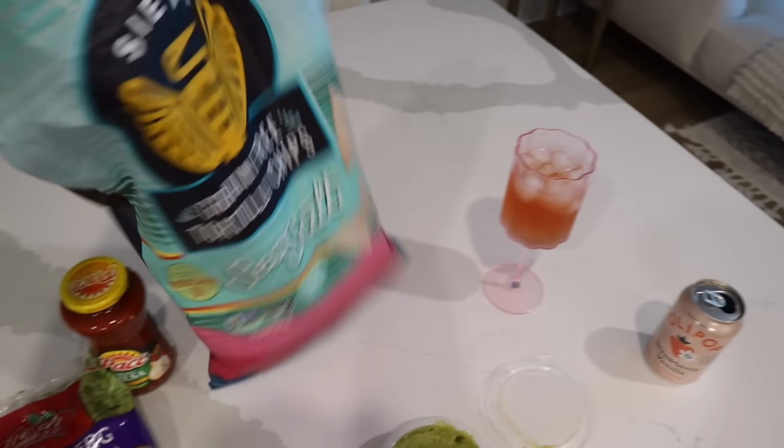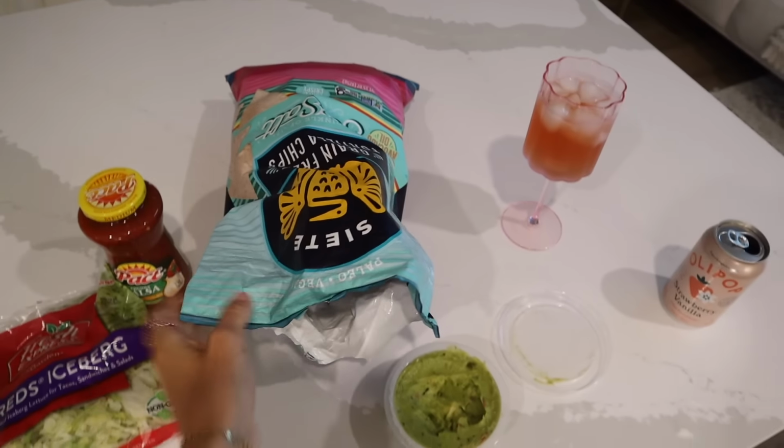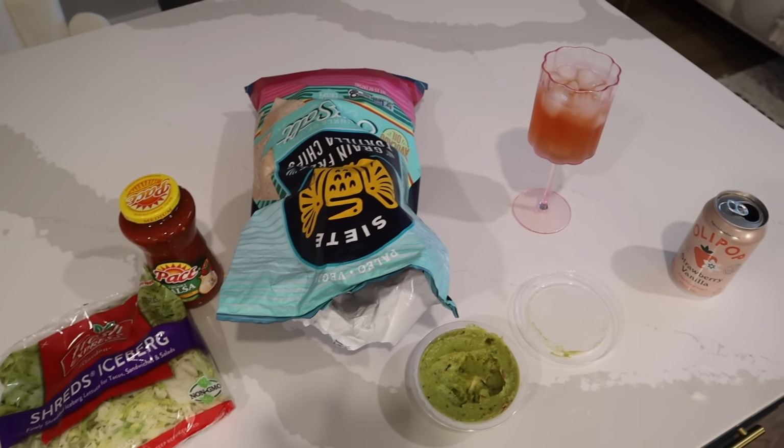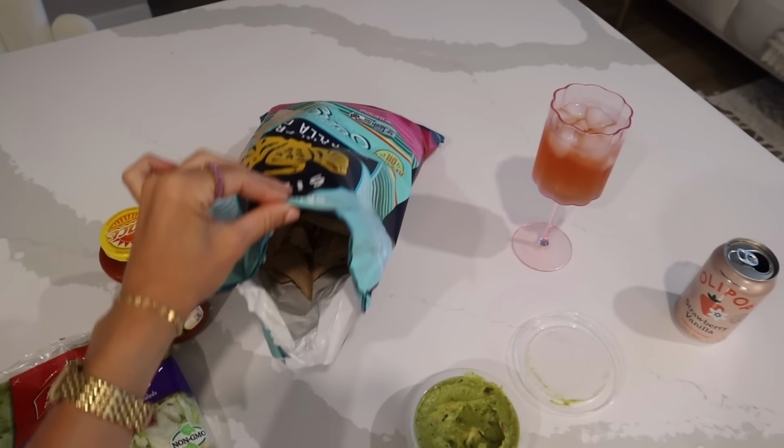If you have never tried the Siete grain-free tortilla chips, you need to. They're incredible. I tried them for the first time, honestly, like a couple weeks ago, which I was shocked by. And I bought them at Costco, and you can see how ginormous this bag is, but I love them.